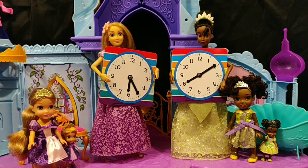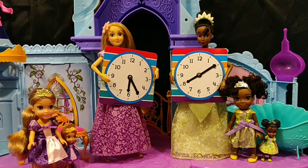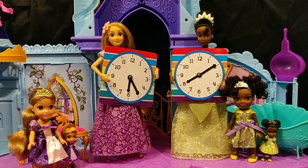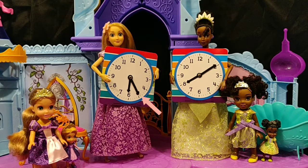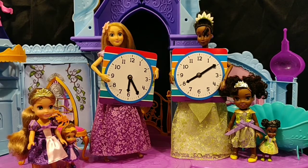Is that pointing to seconds? Nope. It's pointing to minutes. Oh yeah, that's right. Seconds are also a part of the clock, and we'll talk about that too. But for now, just remember the long hand is pointing to the minutes and the short hand is pointing to the hours. Okay. All right. So, can you tell me what time it is?